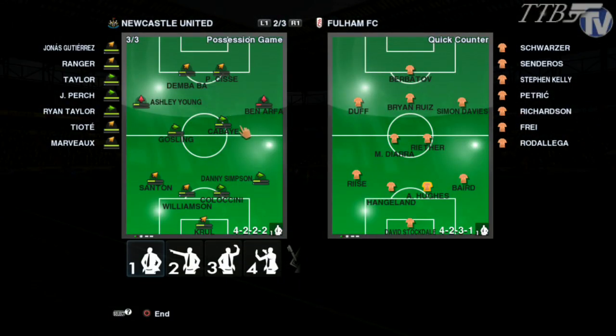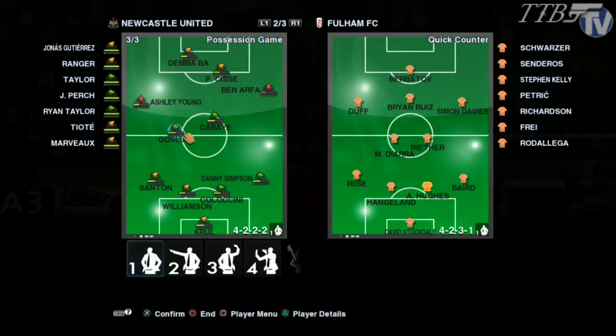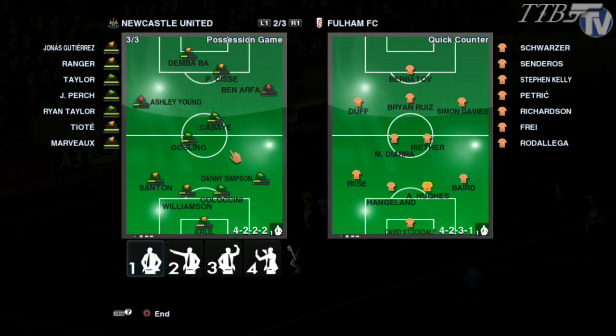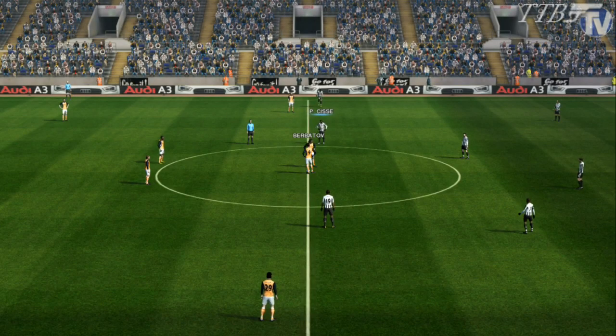But you can see today most of my players are up for it. I'm going to push Demba Ba right up there. Goodbye a little bit more up. Gosden drop him off just a wee bit. Not really being threatened too much, but careless defending is what separates the two sides.